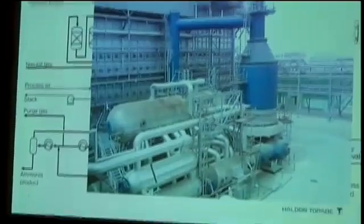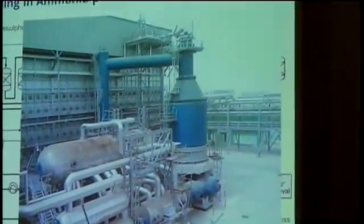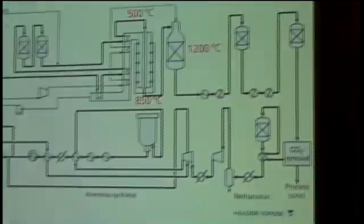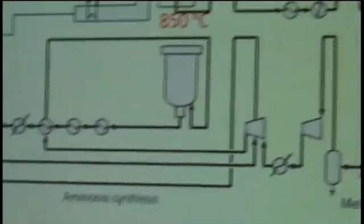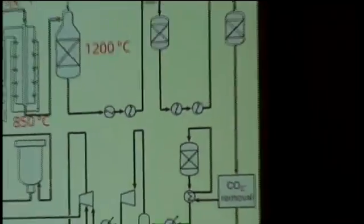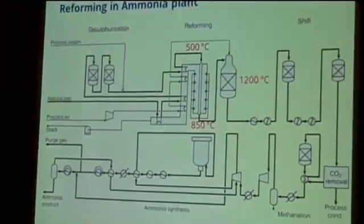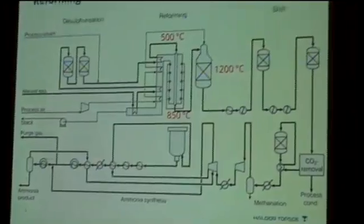So it's a challenge to be able to activate the catalyst, especially because you enter at 500 and exit at 850 in the tubular reformer. Whereas at the secondary it's easier because you have some hydrogen from the primary reformer and the high temperature.